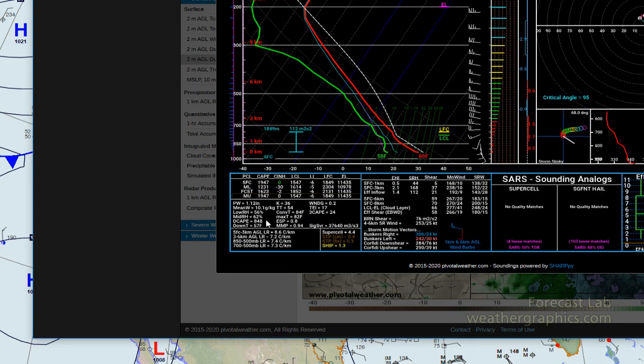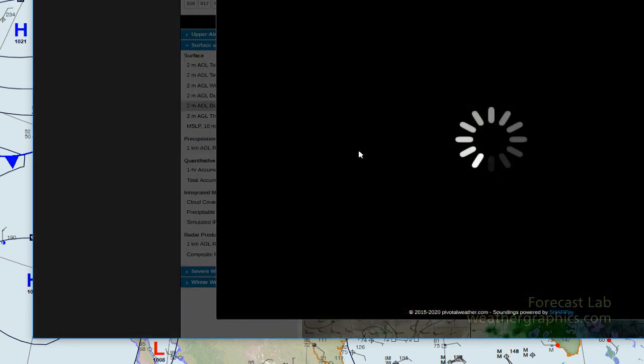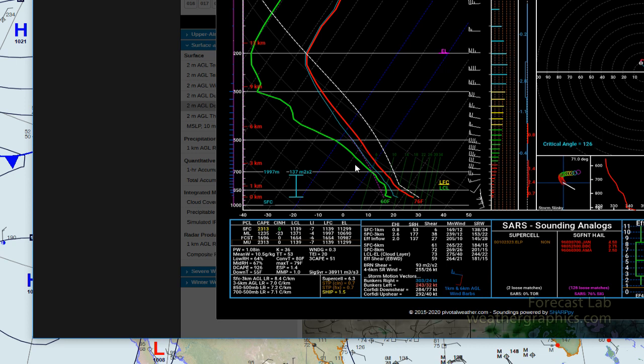DCAPEs are 848. That's not too bad, actually. Because the cold pools will kill your chances for seeing tornadoes. And yeah, it's moderate. The thing is that there's not a whole lot of dry air in this level, and we're not seeing a whole lot of poor moisture and high LCLs going up into that storm. So I think there's actually some decent potential here for rotating storms.